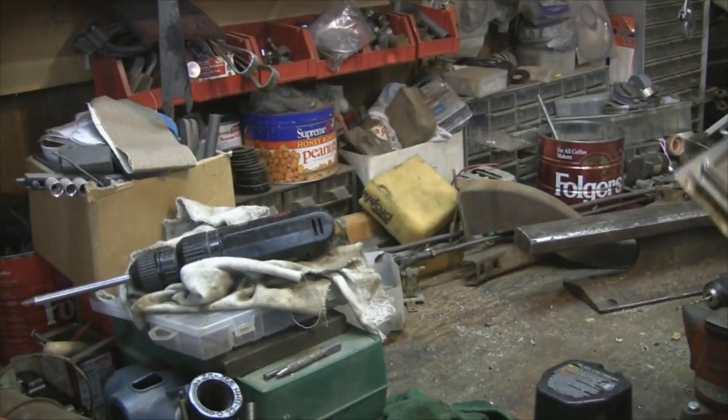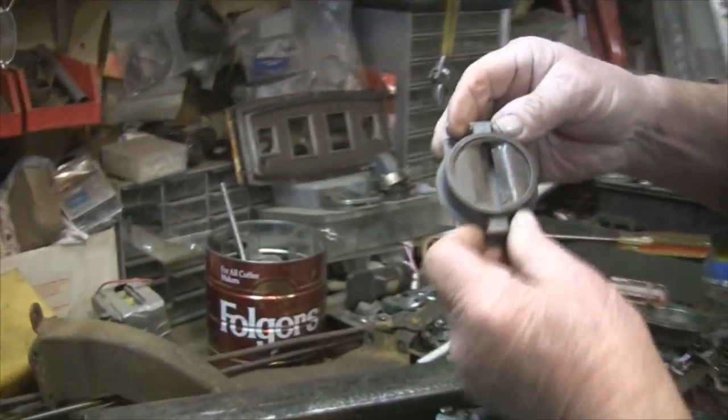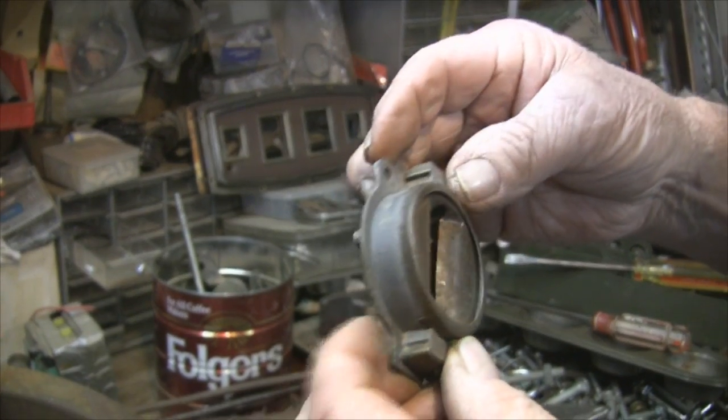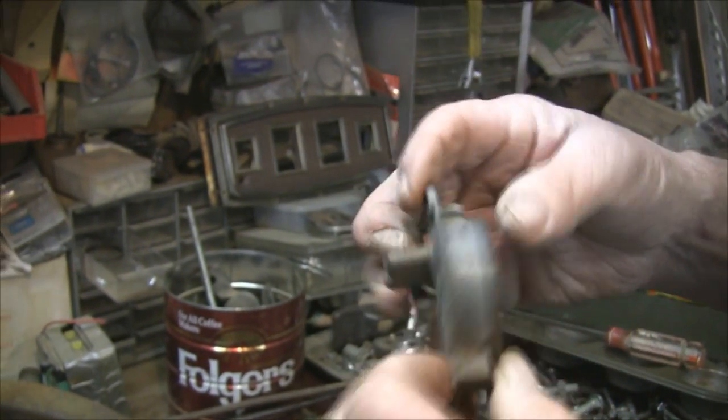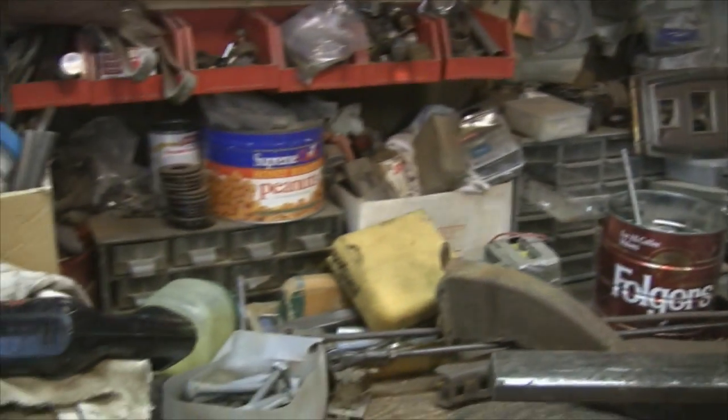I've got to figure out how to put gauges in there. Oh, sure. You'll figure it out. But I've got the original gauges. This was the gas gauge. But I don't know how the heck the thing worked. But neat stuff. Yeah, neat stuff. They broke a bunch of stuff trying to get it off of there and get it cleaned up.